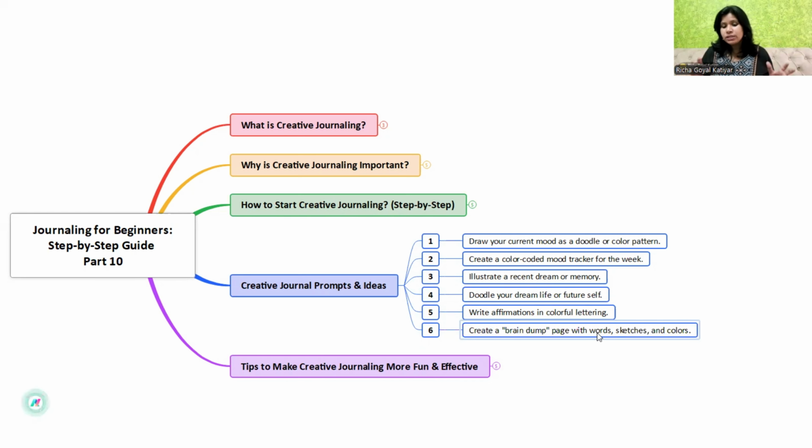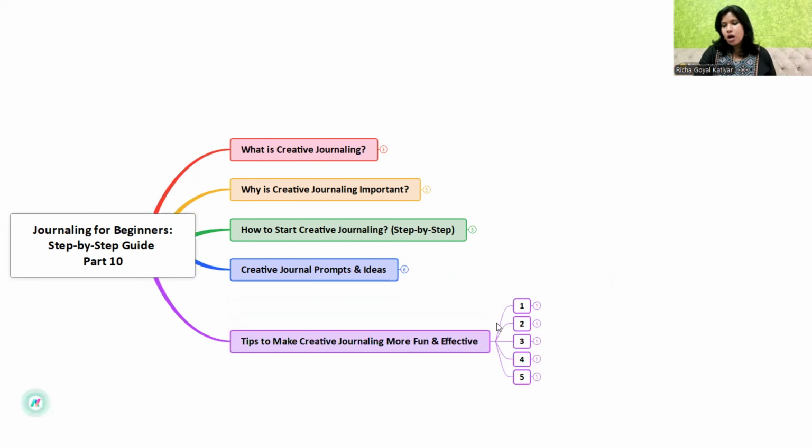Let me figure it out. Is there any pattern? Let me figure it out. Are they words, are they emotions, are these things helping me or not? And now the last part, tips: how we can do that.